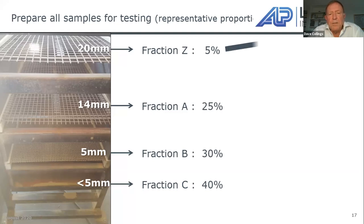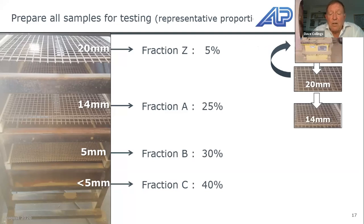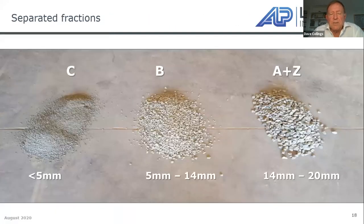Now what we do is we take the oversize, put it through a lab crusher, and screen it. Anything that's still over 20 millimeters goes back again. What passes the 20 millimeter and is retained on the 14 millimeter gets added to the fraction A stockpile. The rest is thrown away.